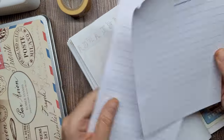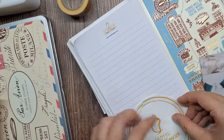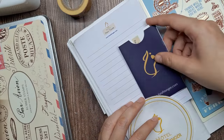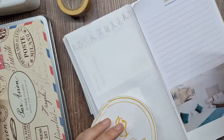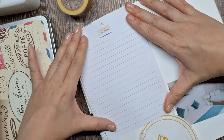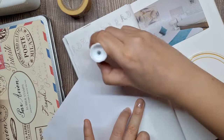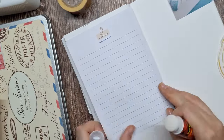Moving on to our next Casablanca spread, I'll be using these ephemera pieces I've gathered from the hotel where we stayed, such as stationery paper, a coaster, and a business card. I'll also include a photo of our hotel room to capture the accommodation aspect of our Moroccan adventure.